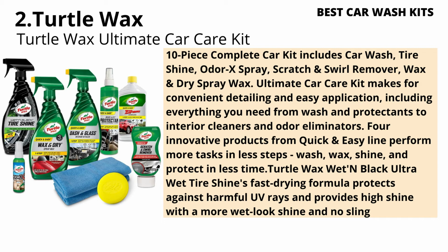4 innovative products from Quick and Easy line perform more tasks in less steps: wash, wax, shine, and protect in less time. Turtle Wax Wet N Black Ultra Wet Tire Shine's fast-drying formula protects against harmful UV rays and provides high shine with a more wet look, shine and no sling.